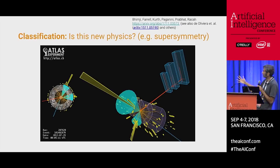So there you're trying to answer the question, is this new physics? For example, supersymmetry, which is also a dark matter candidate. So I can give you the answer later, whether that's actually new physics or not.